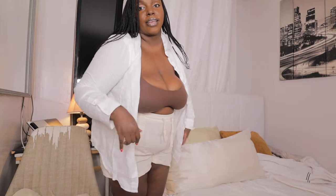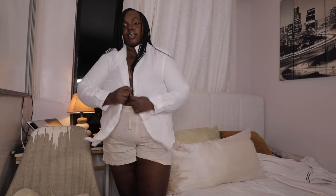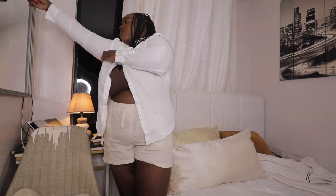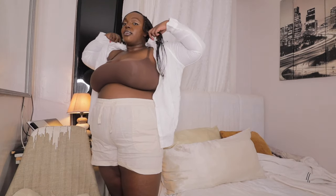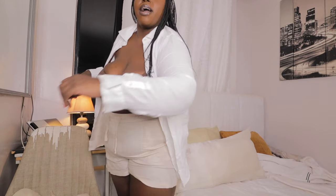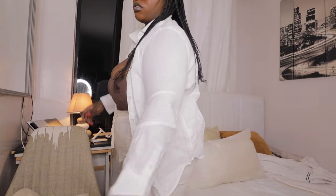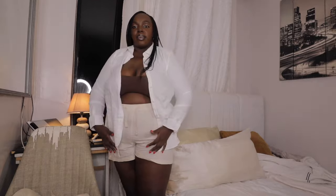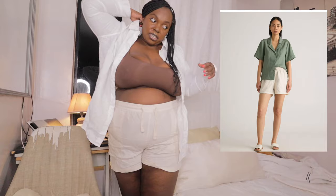I should have taken 1XL because, yeah. See? And then this color is sand. I'm gonna put the colors also. Oh, I feel so sad. It's not fitting on my arm. It's a bit tight, only an inch tight. So I need to just work out, guys. Anyway, I love it. I love this. Or when I wash it, it will go down.